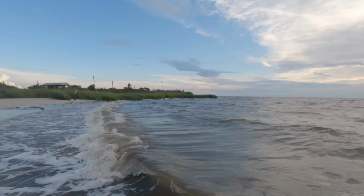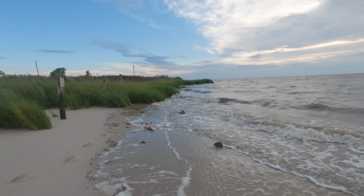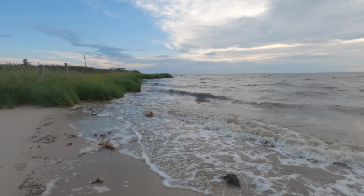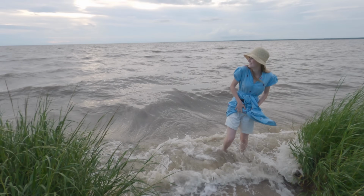Man, look at those colors out there. Isn't that gorgeous? And I gotta say, I am soaked, but I don't mind. This water is so warm. I love it. I almost wish I had my bathing suit. I'd just dive in and swim. Not at the wreck, somewhere clear of here. It's only gonna get a lot worse.